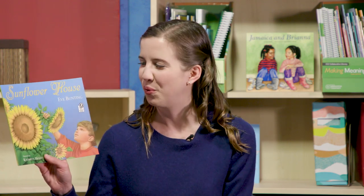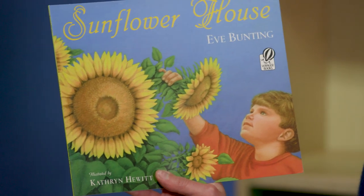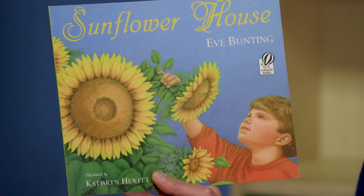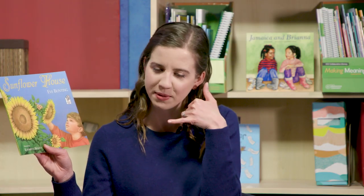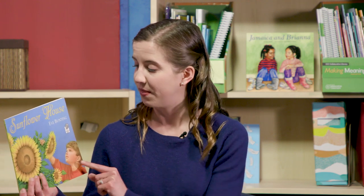And if you had your eyes closed, you can open them up now. And you can share too. What do you predict will happen in this book, Sunflower House? So go ahead and think, and you're gonna say, I predict, or I think. Give me a call. Tell me what you think will happen. Wow, I heard some great predictions. I heard one student say that they predict this child will plant lots of sunflowers, but in the end, they will all be gone. Go like this if you agree with that student. And remember, it's okay if you predict something else.